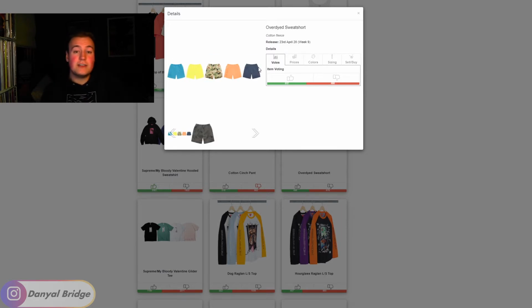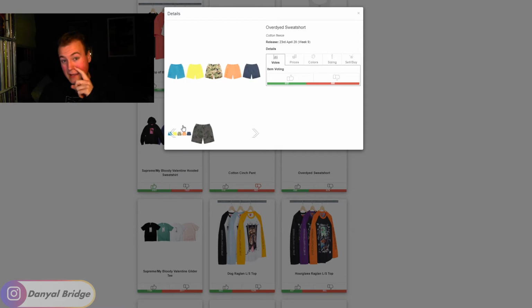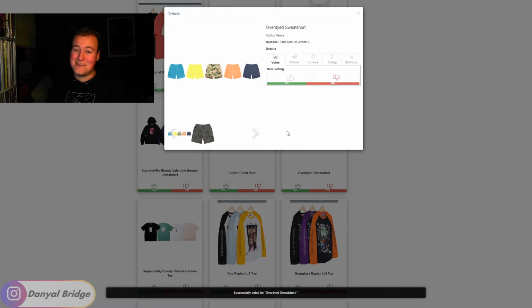Moving on, we have the over-dyed sweatshorts, cotton fleece. The same Supreme branding that the hoodies had. The shorts are lame. I'm just going to come out and say it. The shorts are lame. Nah. It's going to be a no from me.